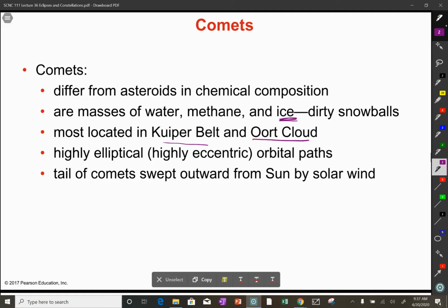I say beyond the planets. Pluto is in the Kuiper Belt. So Pluto is an example of what we call a Kuiper Belt object. And our comets are objects like Pluto. But what's the difference in a normal Kuiper Belt object like Pluto and a comet? Comets have highly elliptical, that's very eccentric orbits.